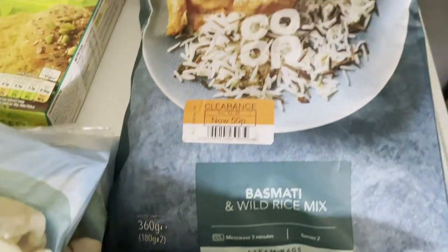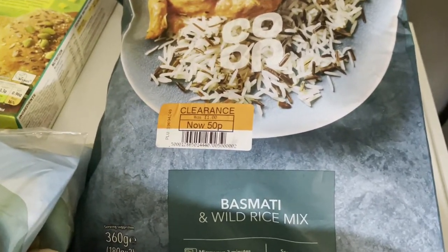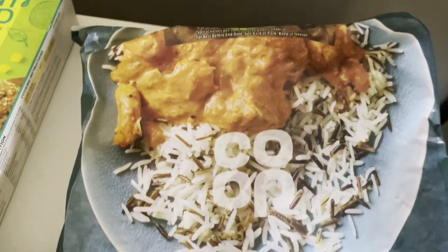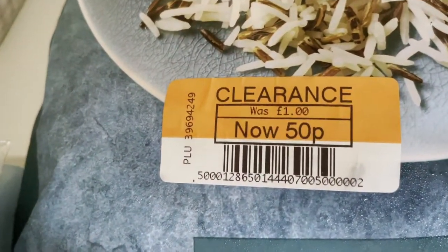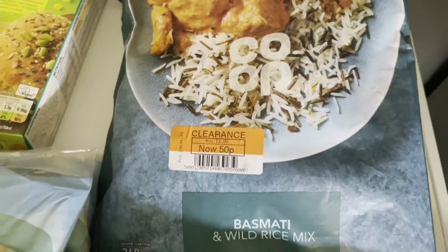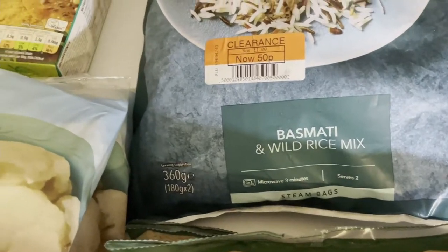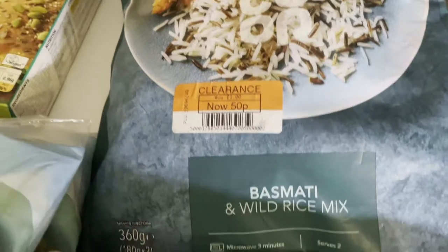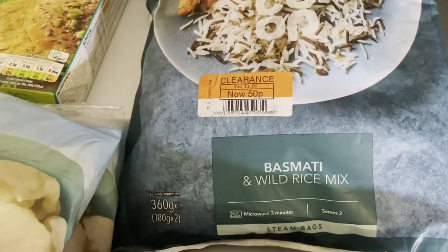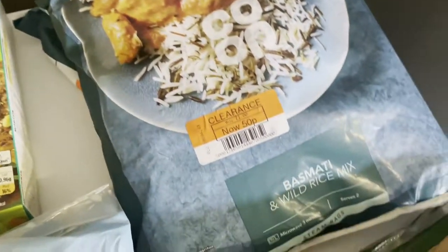And while I was in the co-op as well, I just had a quick look in the freezer bit because sometimes they have reduced things. So they had two packs of this basmati and wild rice mix reduced to 50 pence. They only had two packs left, so I thought I'll just grab them and try them, because sometimes it's handy to have these because they only take a few minutes in the microwave, and I've never tried frozen rice before, so it's a new thing. So yeah, just for a quick meal when we're extra busy.